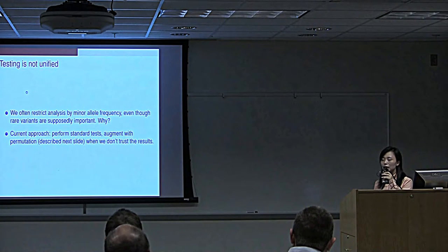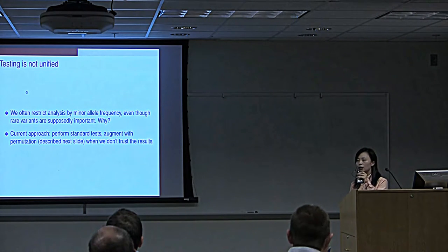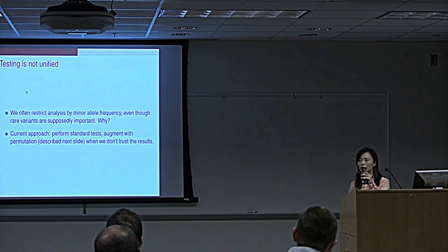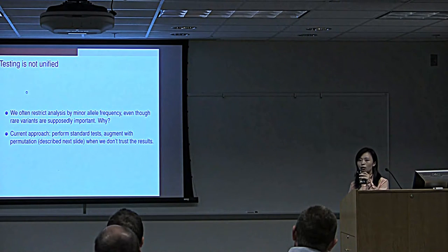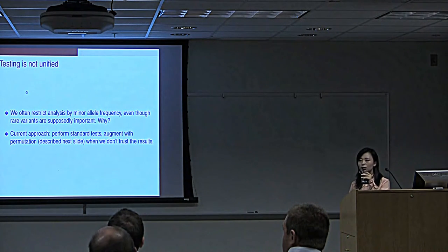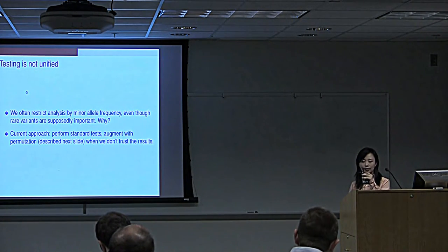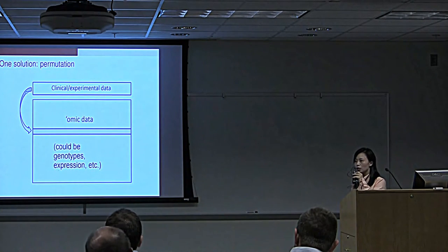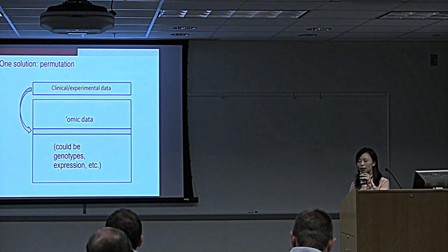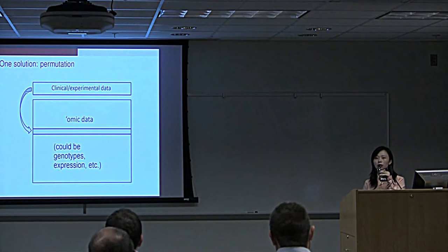The existing testing procedures have their own restrictions. Even nowadays, for sequencing data analysis, it's very hard to have a unified testing procedure to handle all SNPs at a time. The current approach to handle this type of problem is to perform standard testing, and then if you don't trust the result, people augment it with permutation or bootstrap testing. So one solution when you have an inaccurate result is to use exact testing. For example, permutation is one example of exact testing.